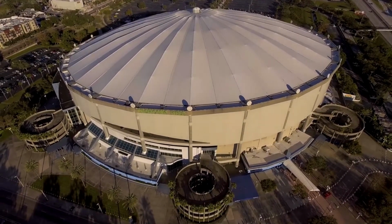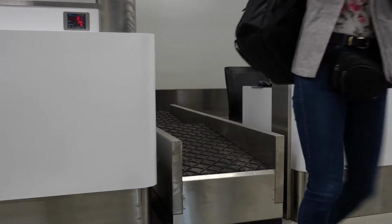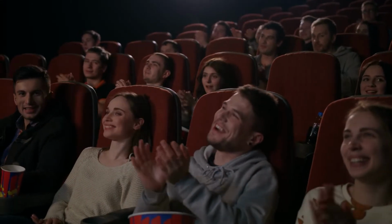The venue has metal detectors and bag checks on arrival to ensure everyone's safety, as well as strict rules on what can be brought inside. So it's generally a pretty safe place for families. You can relax and enjoy the show.